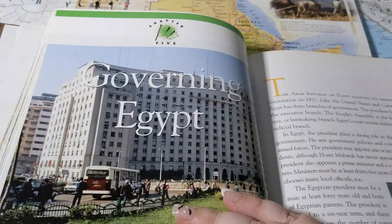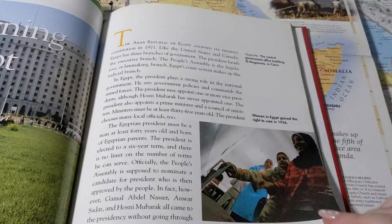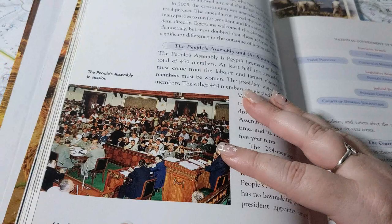Let's see, the government office in Cairo. Very fancy building. Very efficient. It looks like a government building. And some women voting there. Says they gained the right to vote in 1956. People's Assembly in session, it says.